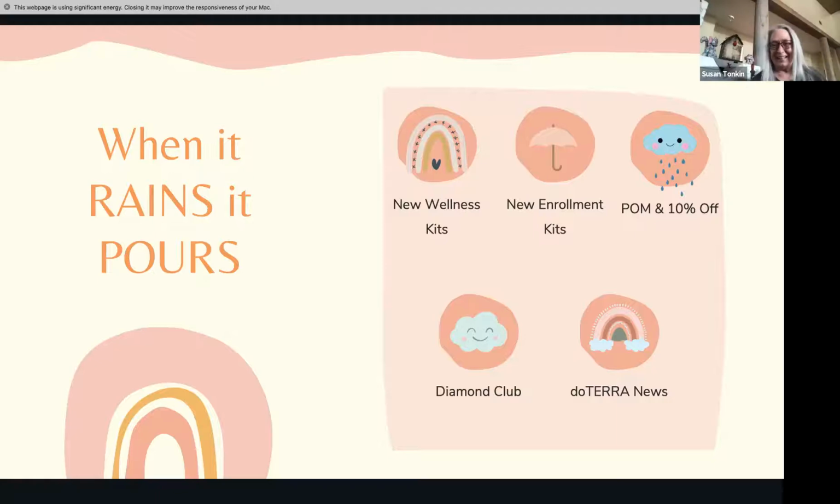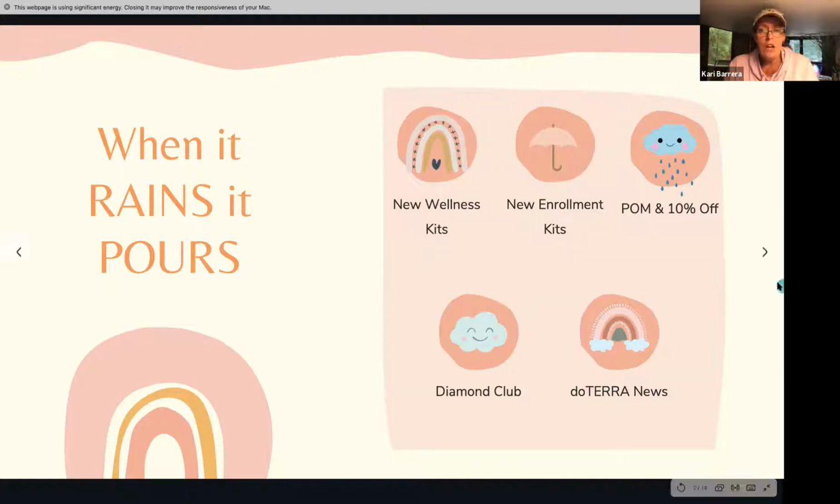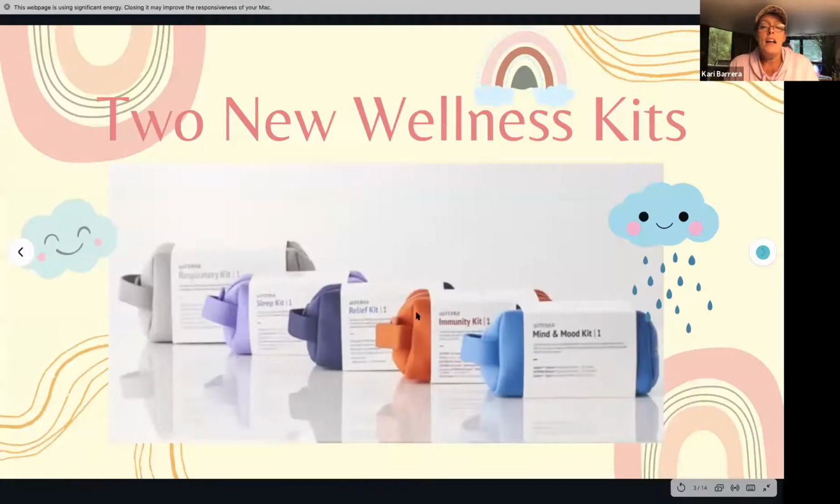We have new enrollment kits, or new collections, whatever way you want to look at it. We've got the product of the month. We've got the discounted product. We've got Diamond Club, with whole new bonuses. And we have a lot of little news points to touch on. So we're going to dig in here with all of our wonderful friends today.